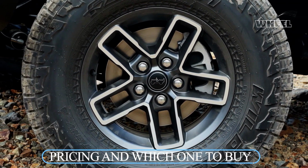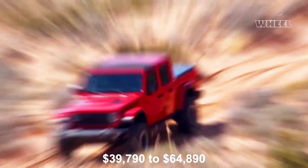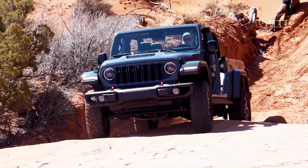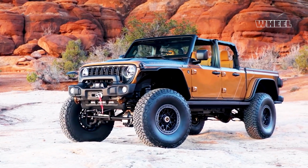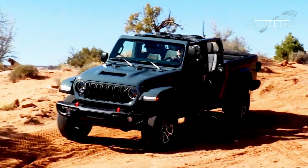Pricing and which one to buy. The 2024 Jeep Gladiator ranges in price from $39,790 to $64,890, depending on the trim level and included features. We believe the Sport S is the excellent platform on which to build our dream Gladiator. For better traction when the blacktop stops, we go with the all-terrain tires and anti-spin rear differential.